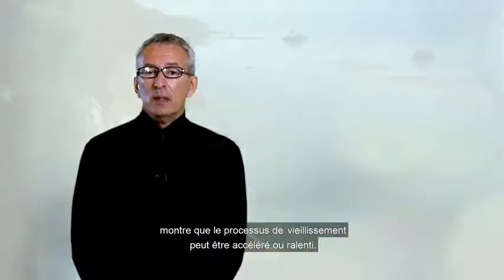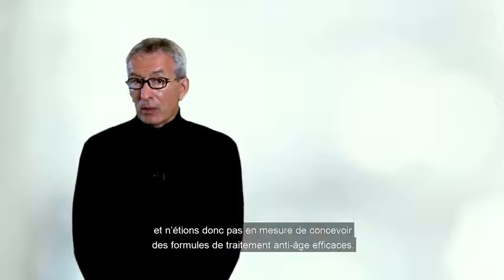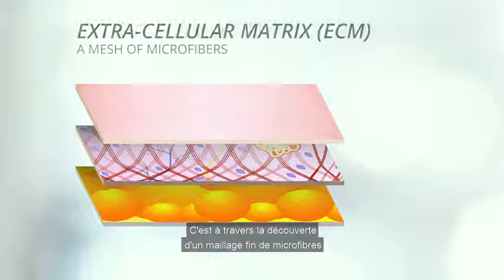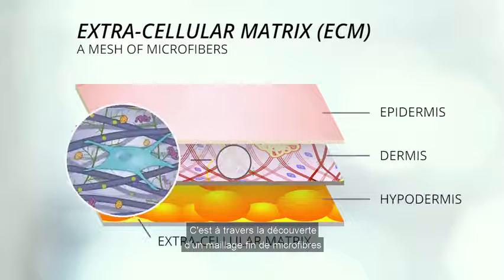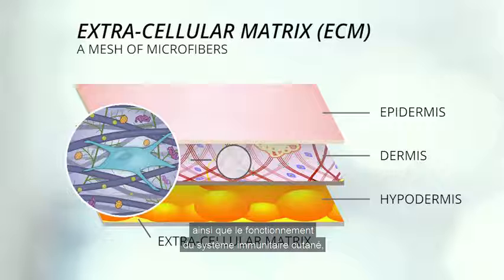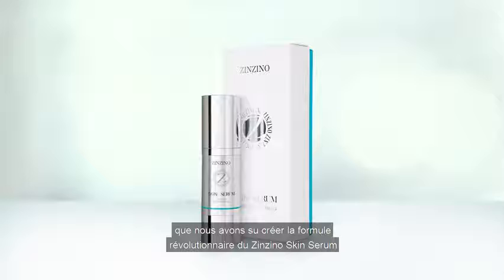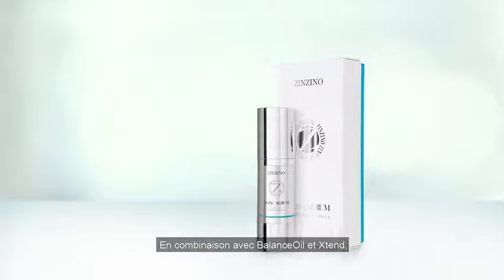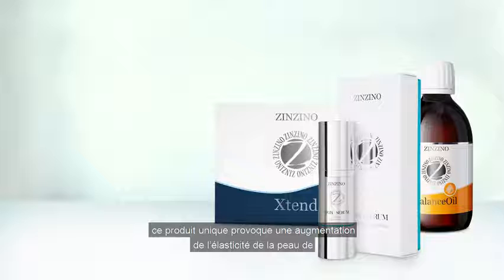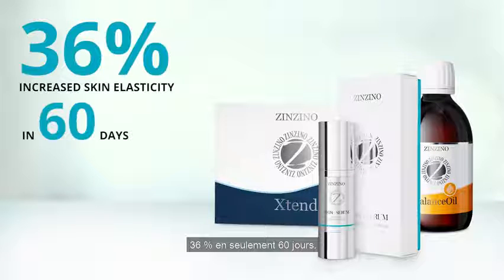slowed. Until very recently, we did not understand what the aging process was, and so we couldn't design effective anti-aging treatments. New discoveries, however, which have highlighted the role of a fine mesh of microfibers found throughout the epidermis and dermis, called the extracellular matrix, and the functions of the skin's immune system, have led to the breakthrough formula, which is Zenzino Skin Serum. When combined with Balance Oil and Extend, this amazing product causes an increase in skin elasticity of 36% in only 60 days.